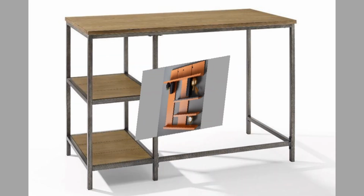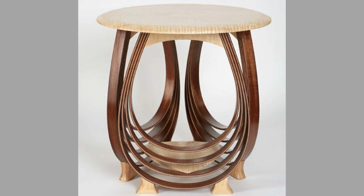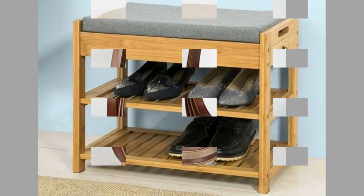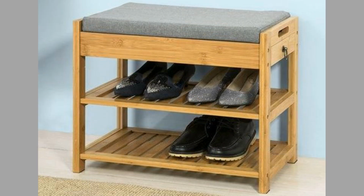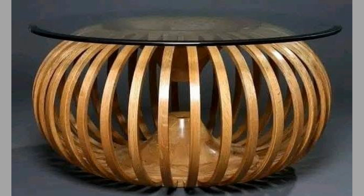Consider incorporating wooden cutting boards, utensils, or serving platters into your kitchen decor. These items not only serve practical purposes, but also add warmth and authenticity to the space. A beautifully crafted wooden bowl can hold fresh fruits or serve as a centerpiece on your dining table, merging functionality with aesthetics. The organic shapes and textures of wood can create a cozy and inviting atmosphere, making your kitchen feel like the heart of your home.